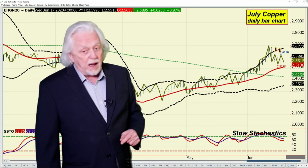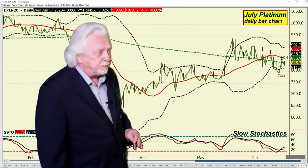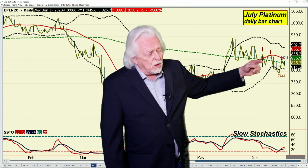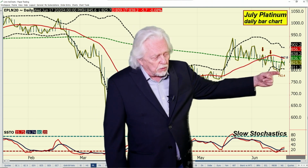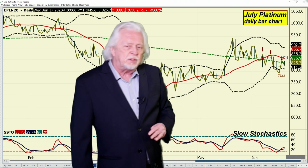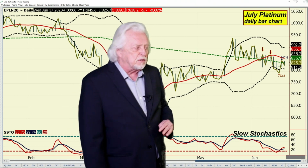In this market, I think tomorrow's an important day in copper. In the platinum, you can see you've been in a downtrend. You hit the objective of the Bollinger Band. You've bounced back up to the 100-day average, and it seems that's where this market's fighting its battle.